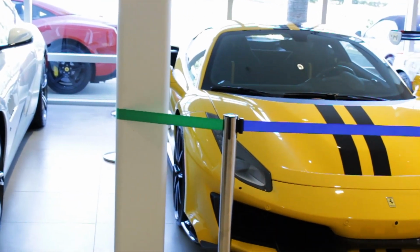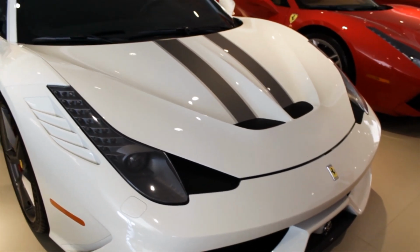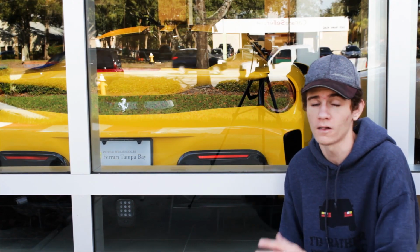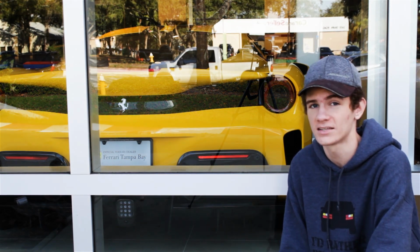So on the exterior, the 488 Pista is possibly one of the best looking Ferraris of all time, in my opinion. It's very reminiscent in several areas of the 458 Speciale, which was also a stunningly beautiful car, and a lot of it is functional as well because this is still a track car at the end of the day. So let's talk about all the features we have here on the exterior.